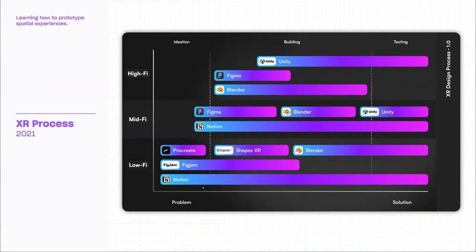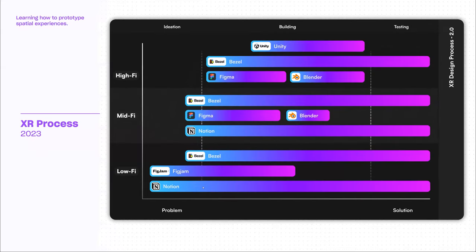So my design process in 2021 was predominantly working in Notion with some friends, and having a FigJam that can lay things out. I use Procreate because it allowed me to just sketch things, save them on my computer and reference them. And then I use Shapes for maybe an hour, maybe 45 minutes to just get the juices flowing. And then after that, it was predominantly Blender, Figma, and Unity. And while I love Unity, it is a technical nightmare in many ways and has turned off a lot of designers.